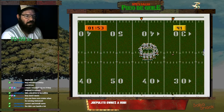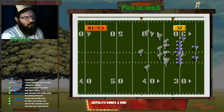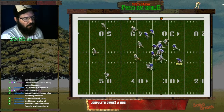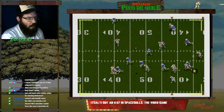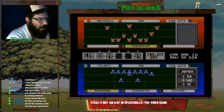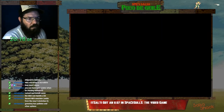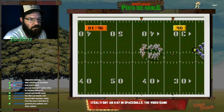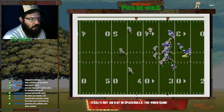Houston lined up on the 32. Yeah, I remember you saying that it couldn't do save states. 3-4. Back to pass. Over the left. Oh, that's how passes work. So you hit the B button to select which receiver you want to throw to. 32 with 1:46 left in the half. The quarterback. Well, that seems really awesome. The defense sets up in the 3-4.